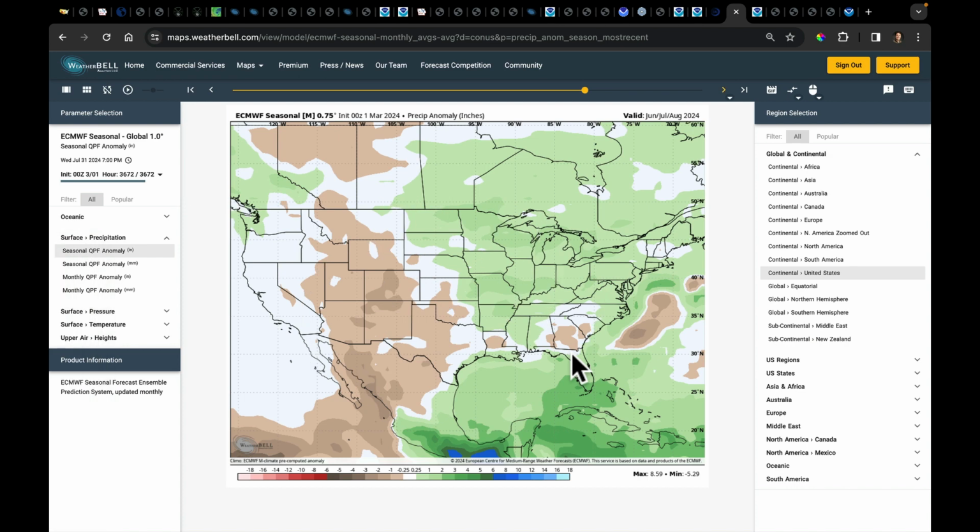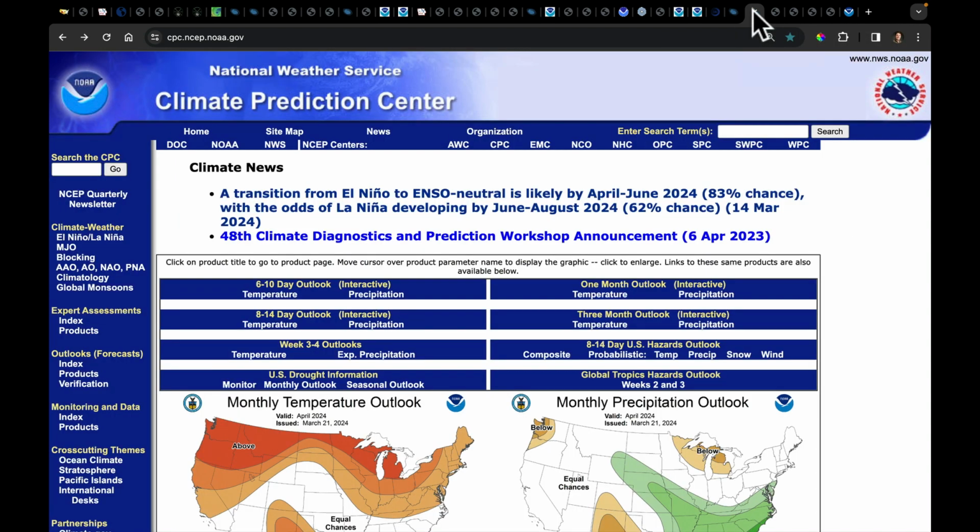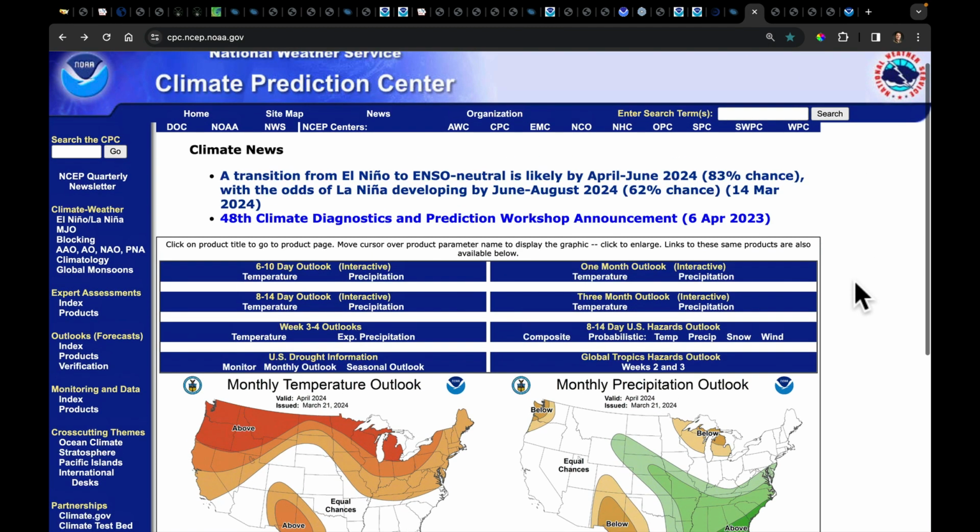So we get through all of that, and we want to arrive at two other ways, and then I will be done. This is the new stuff that just came out from the Climate Prediction Center. Go to cpc.ncep.noaa.gov. And when you get there, they talk about a couple things, like the probability of neutral conditions by spring or even La Nina by summer is pretty high right now.